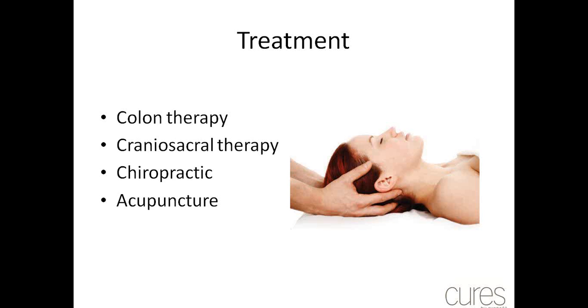You can also do different alternative therapies, things like colon therapy, which helps to release toxins and cleanse the blood. It helps to stimulate the immune system. It aids in restoring the pH balance in the body. That will be very helpful.